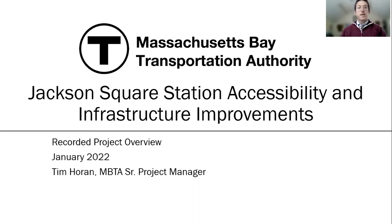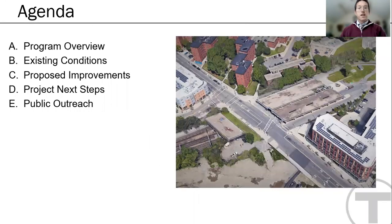This is the 30% design overview for the Jackson Square Station Accessibility and Infrastructure Improvements Project. Today's presentation will include an overview of the elevator program, a review of existing conditions, as well as proposed improvements. The presentation will continue with next steps and conclude with our public outreach plan.